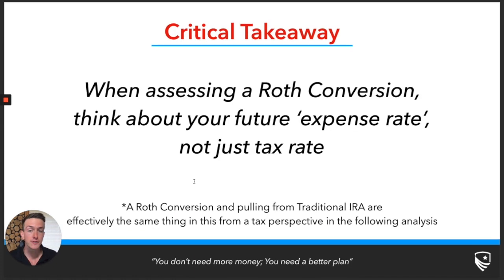What I want you to shift your thinking into doing is not just look at the tax rate, but look at the expense rate altogether. Because again, adding an extra dollar of a Roth conversion, obviously you'll owe taxes on that dollar, but then you may owe extra in premiums as well. Well, we want to add that extra premium charge onto our tax rate and get our expense rate. So again, as we're assessing whether a Roth conversion makes sense, we're assessing the expense rate of adding another dollar versus the tax rates we might be paying somewhere in the future.